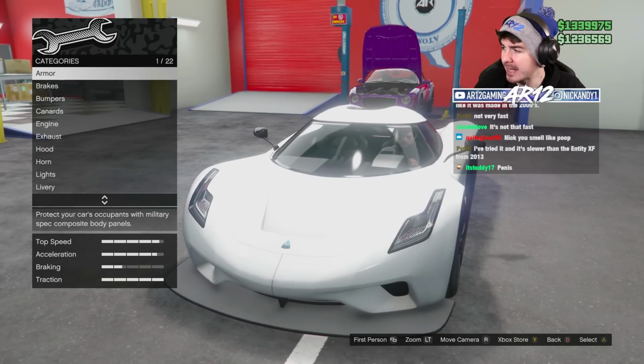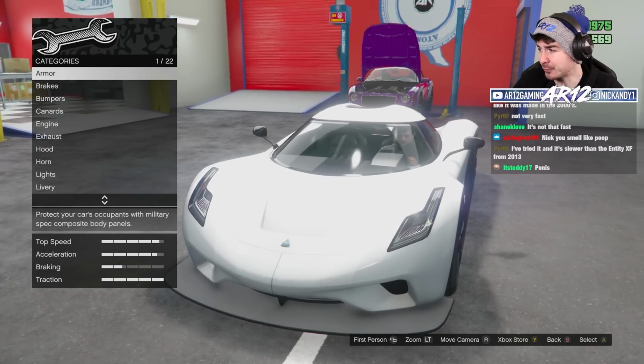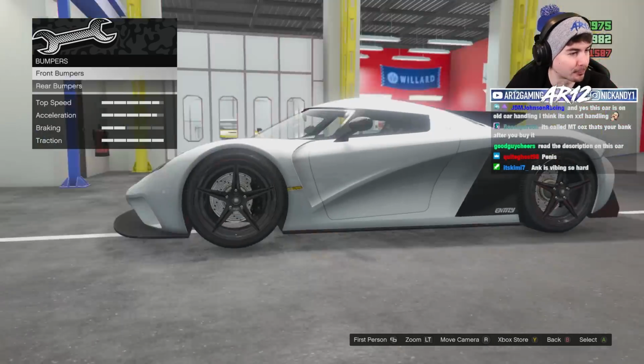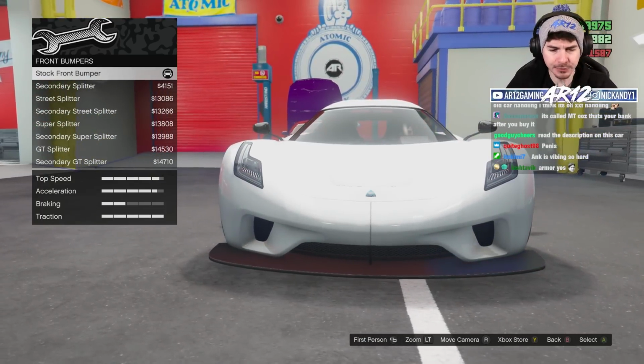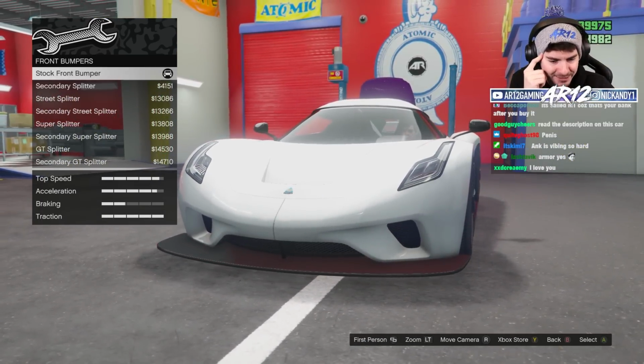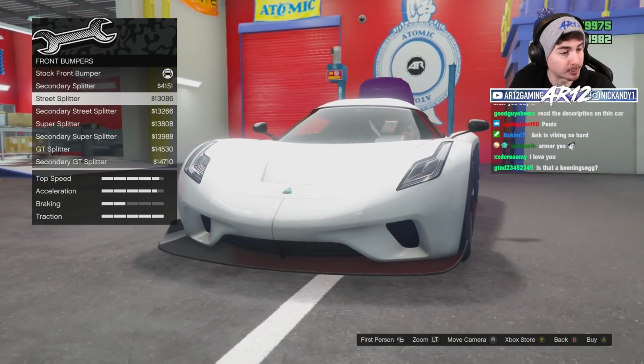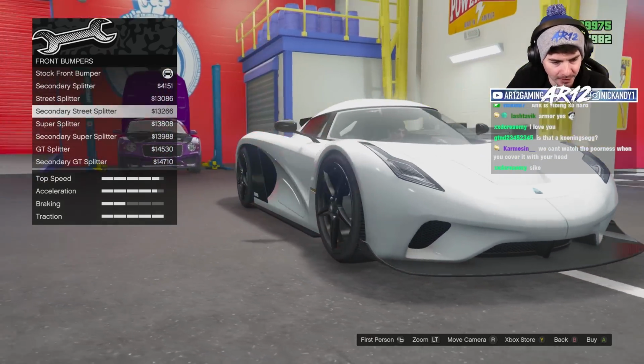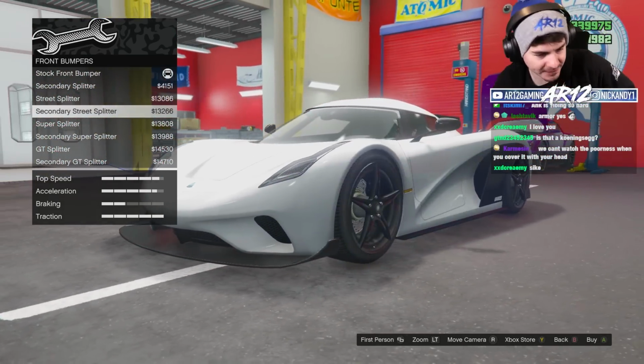Enjoy watching my bank account go to zero. This is going to be fun. Brakes, 31,000 bucks for some upgraded brakes. Bumpers, okay. So front bumpers for the Koenigsegg Jesko. Are these gonna be front splitters? They are gonna be front splitters. Okay. I kinda like that one though. That really fits the front bumper.